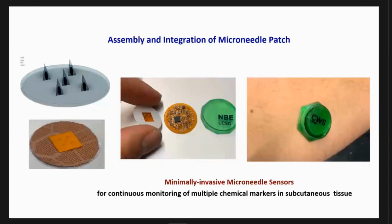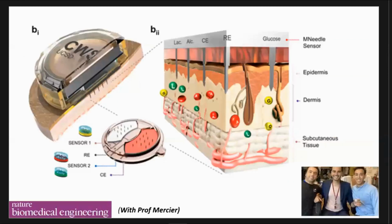So we are integrating all of this with the supporting electronics, with the battery, all wireless communication. So this again, 1 millimeter, minimally invasive. We're getting more sophisticated. This is work from another spin-off company. So here we have very advanced electronics with the battery. Again, in this paper we show lactate, alcohol, glucose, and a few more.